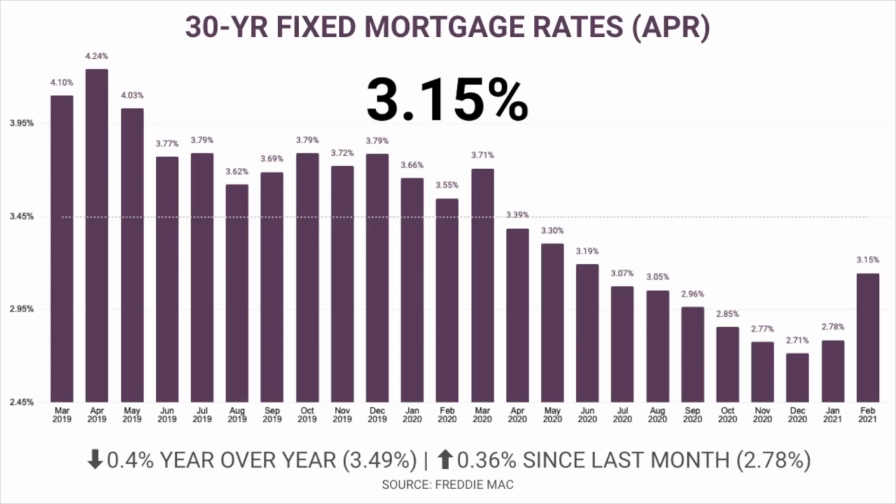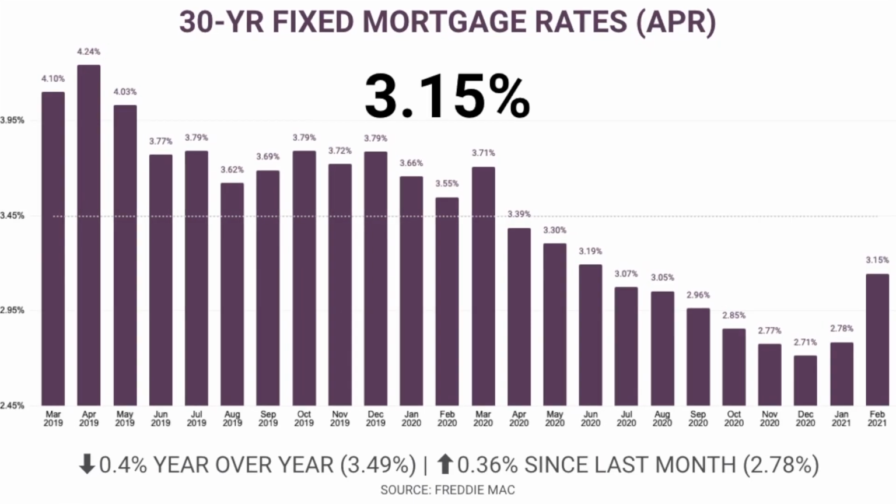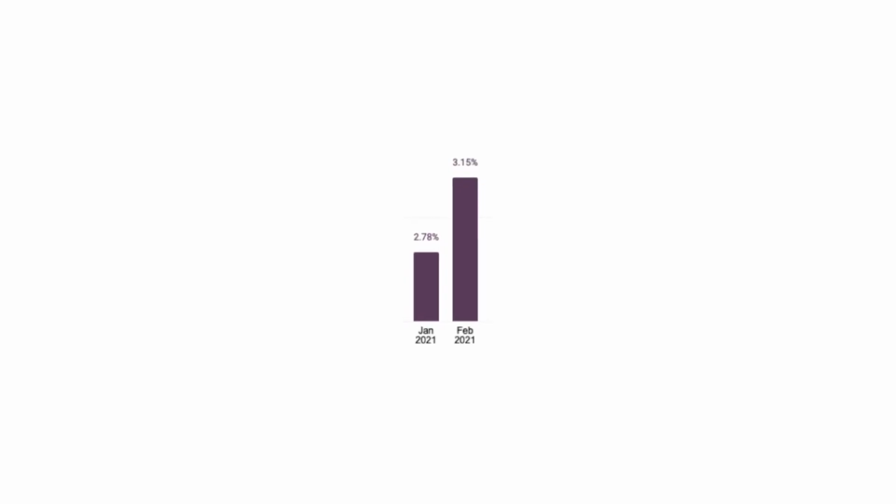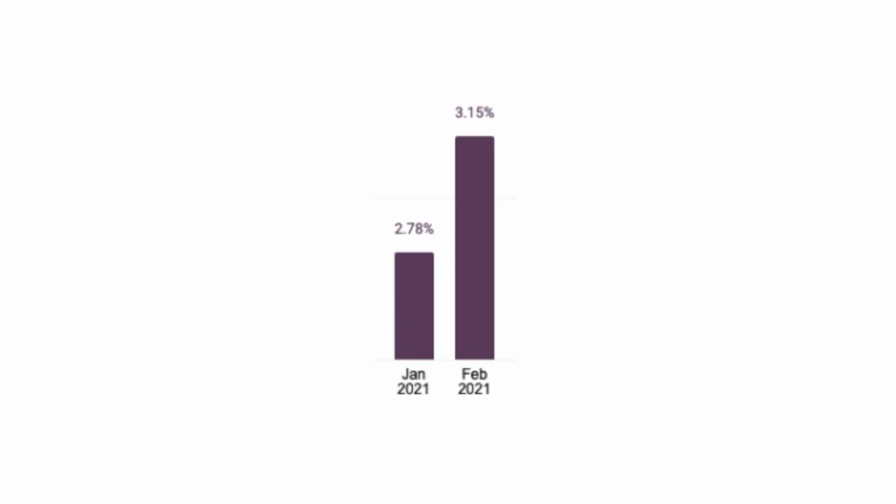If we look at this over time, what we can see is that we're currently sitting at 3.15%. We're down 0.4% year over year, where we are at 3.55%. However, since last month, we've increased 0.36%, up from 2.78 to 3.15%.